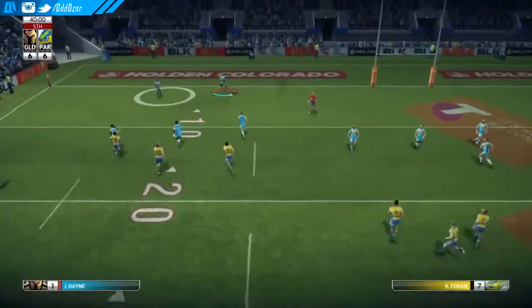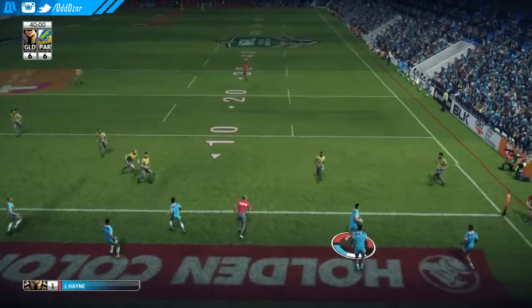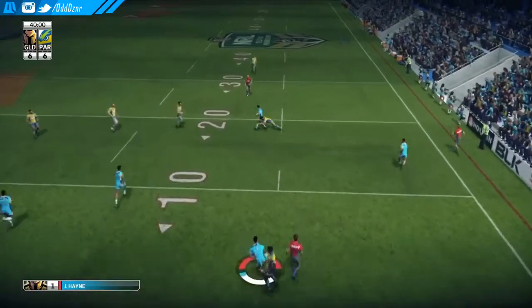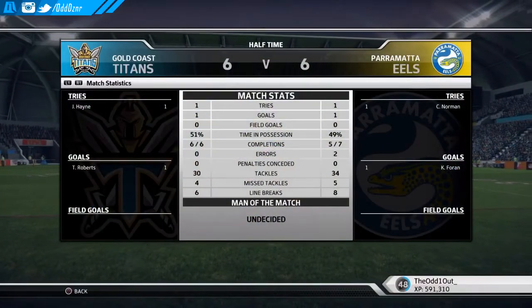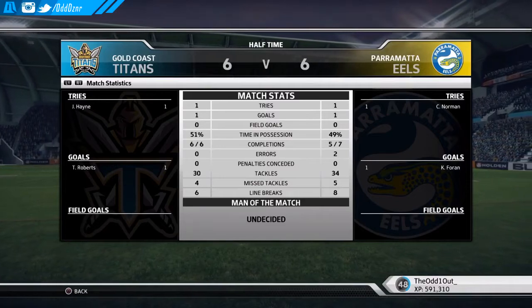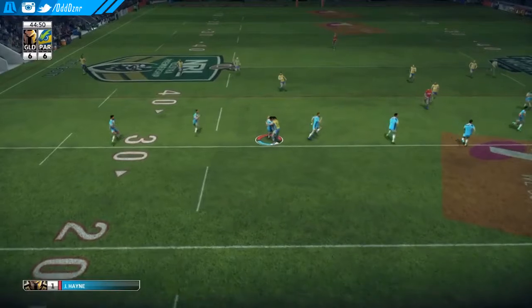So we're about to head into half time, last play of the half. We actually pushed Mead out of the way to take the catch. Didn't want to risk it, they could have scored. I don't know why I offloaded, but we're about to look at the halftime stats here. It's a pretty close game, it's not as easy as I thought it would be. They've been pretty good on attack, they've got 8 line breaks, 2 more than us, and their defense has been pretty solid. Back in the second half here, fielding the kick.